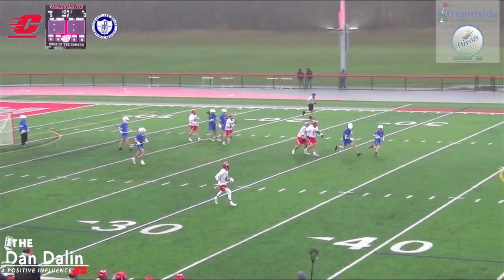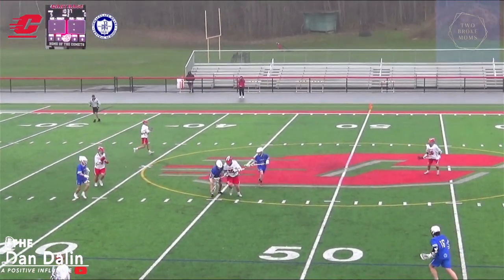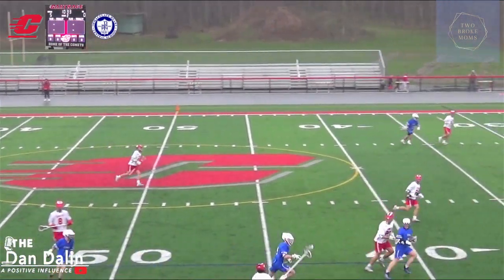Ball taken by Jacob Amadon. Amadon has it knocked out, trying to clear it. Not able to. Unable to clear that ball. Caden Paquette trying to take it back now. Here's Connor LeDuc with it.